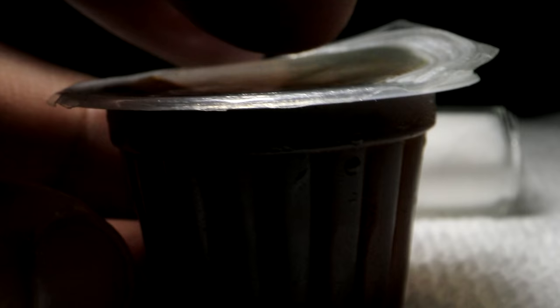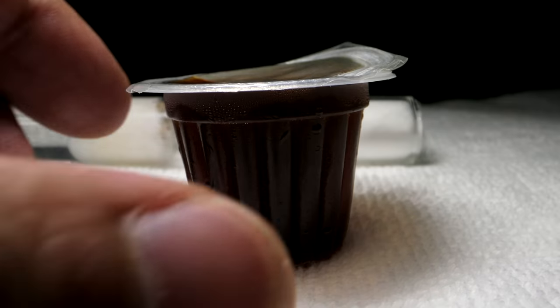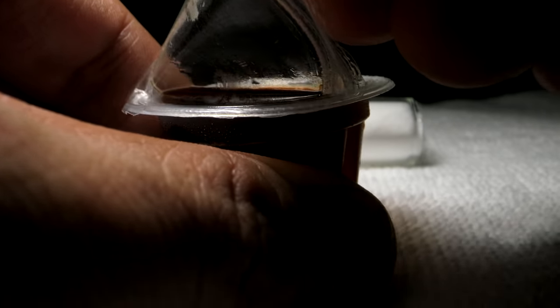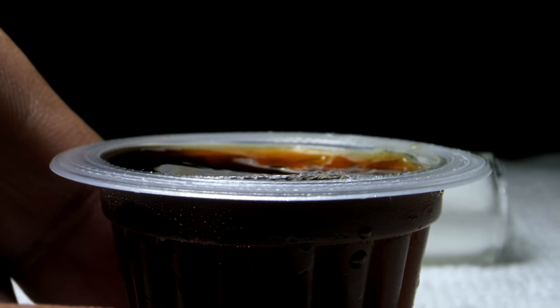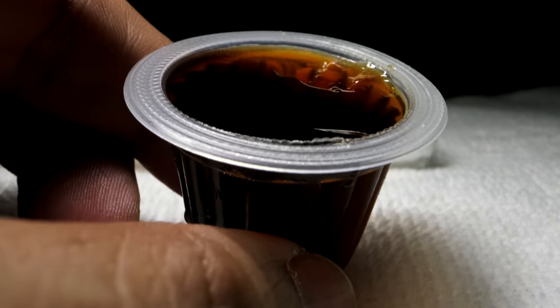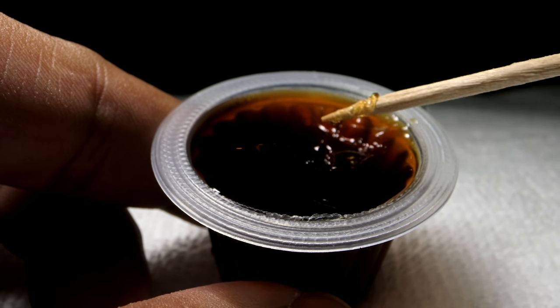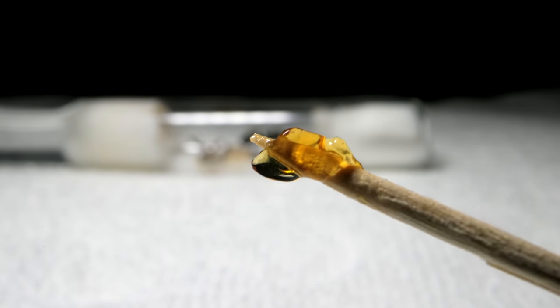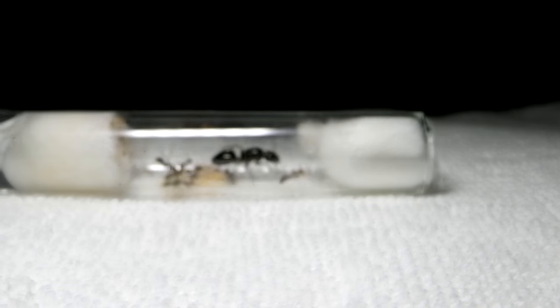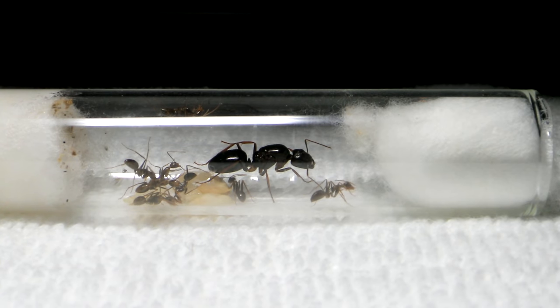Behold, AC family, the meal which each of our ant colonies will be feasting upon. Let's open it up. This here is sweet jelly, brown sugar flavor. I think they'll really like this. Doesn't it look delicious? I scooped up a tiny bit with a toothpick. No ant can resist it, and it contains some valuable nutrients, sugars, and a bit of protein that the colony could really use for their first feeding day. So let's get to it.